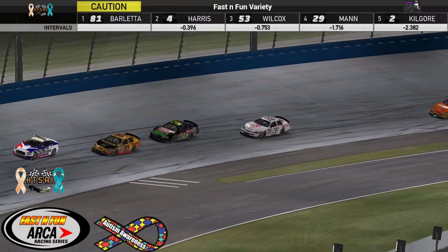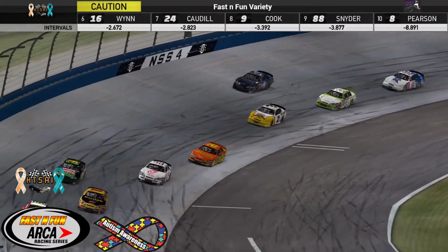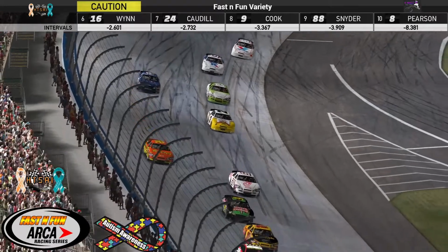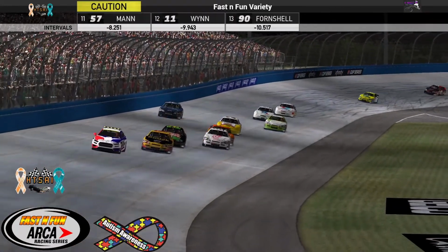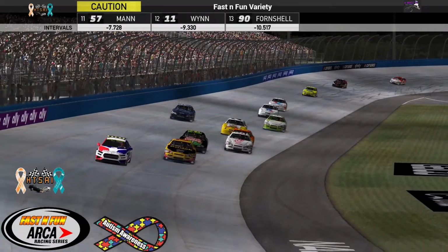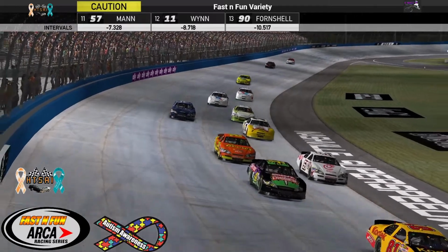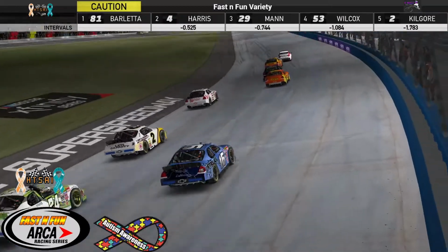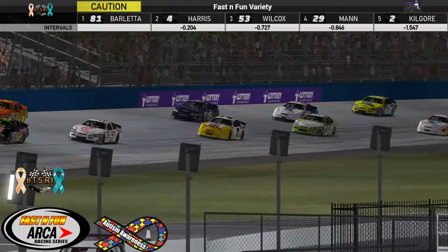Christian Wilcox up to third, and Russ Kilgore now up to 5th place after starting 13th. He is on the move. Doesn't look like Russ Kilgore's available for an interview at the moment.